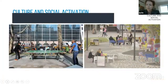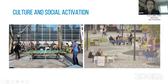Culture and social activation. This refers to things that draw people into our downtowns and draw people into streets. Especially in downtowns, you can't just simply have a street and roadway network with no activation. It's important to use streets as public spaces. A lot of people don't realize that our streets are public space and make up a good bit of our public space within our communities. There are ways to attract people to them, which really builds community, really builds culture. And we can do this through providing seating areas, places to dine outdoors, creating spaces for people to have events or just hang out and have fun together. Next slide.